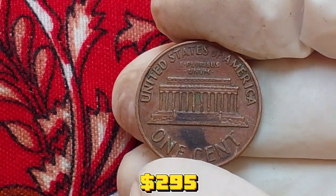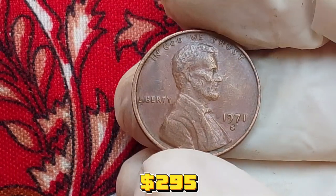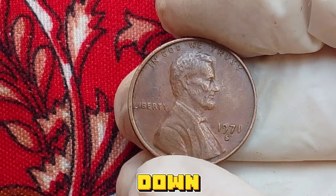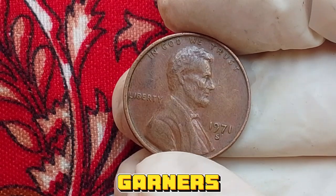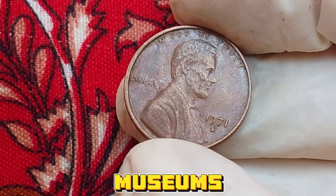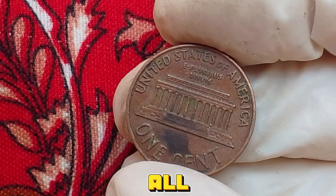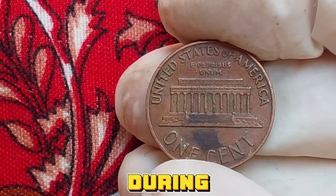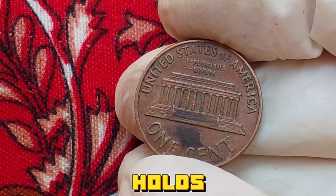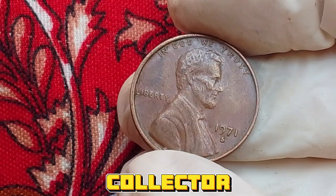You might be wondering, how could a coin with a face value of 1 cent be worth $295 million? Let's break it down. Firstly, numismatic rarity. A coin that is rare in condition, origin, or error type naturally garners attention from collectors, investors, and museums. In this case, the 1971-S Liberty 1-cent coin checks all three boxes. Secondly, historical significance. As a San Francisco Mint coin during a transitional era in American minting, it holds deep historical roots. Coins from this period with rare traits are increasingly sought after by high-net-worth collectors. Thirdly, collector competition.